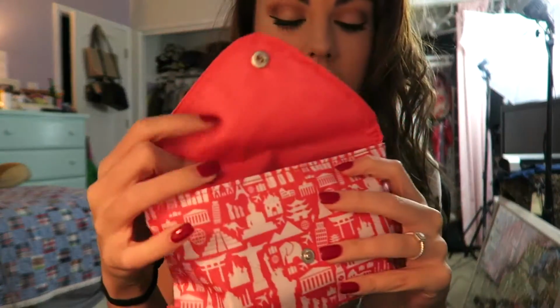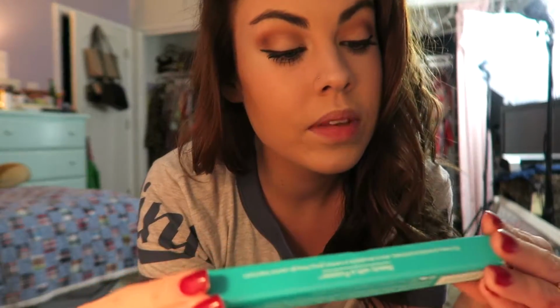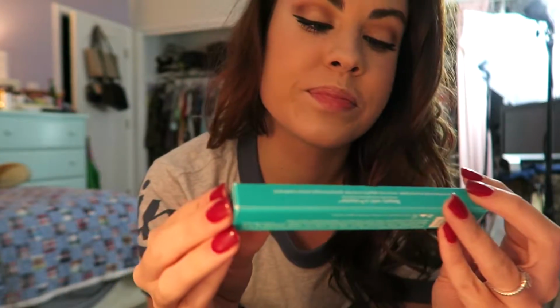I actually use one of the Ipsy makeup bags I got as a camera thing for my purse. So this is what it looks like, and it has a bunch of stuff in there. Like I said, I've already looked through it, but I didn't swatch anything or open anything. I just looked through it with my mom. So the first thing in here, sorry, mom is doing leaves, you can hear that.